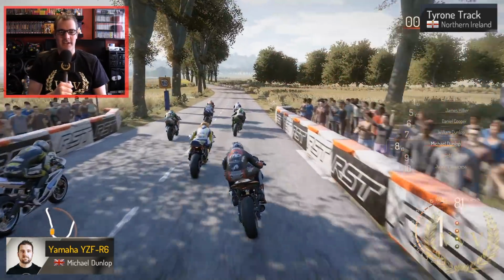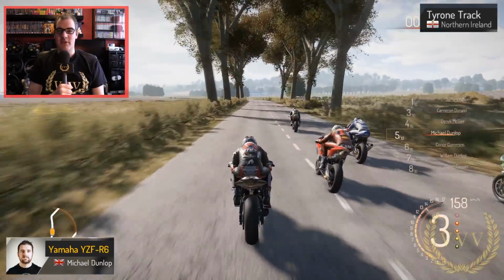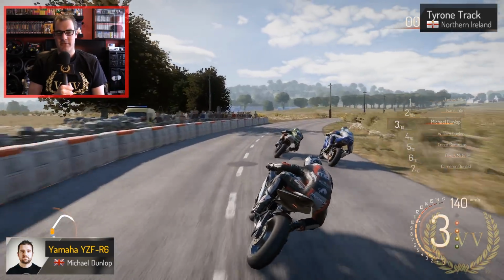So, away from the line, and you can see quickly on the power, there's a bit of traction control there, obviously. I'm going to show all of those assists in a future video and respond to some of your comments here.